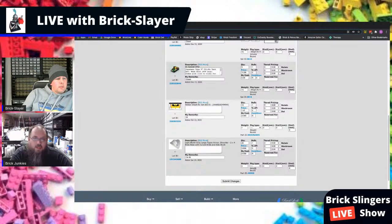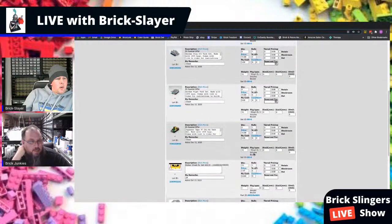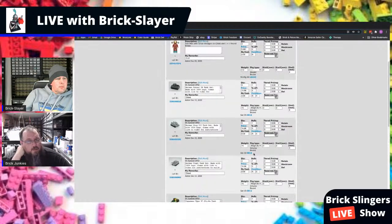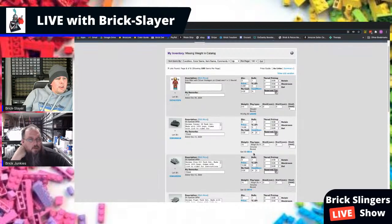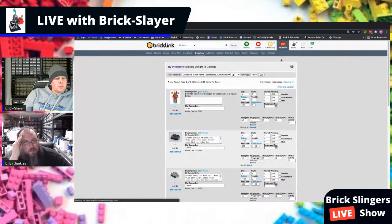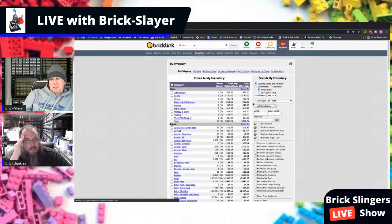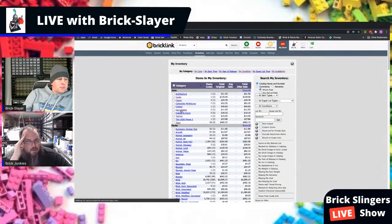There was another one. Go back to your regular inventory because people may not know how to get to those numbers. Go back to your regular inventory page. Okay. And then just go to any one item in your inventory. Just a random item? Yeah, it doesn't matter what it is. Let's go to Harry Pothead here.